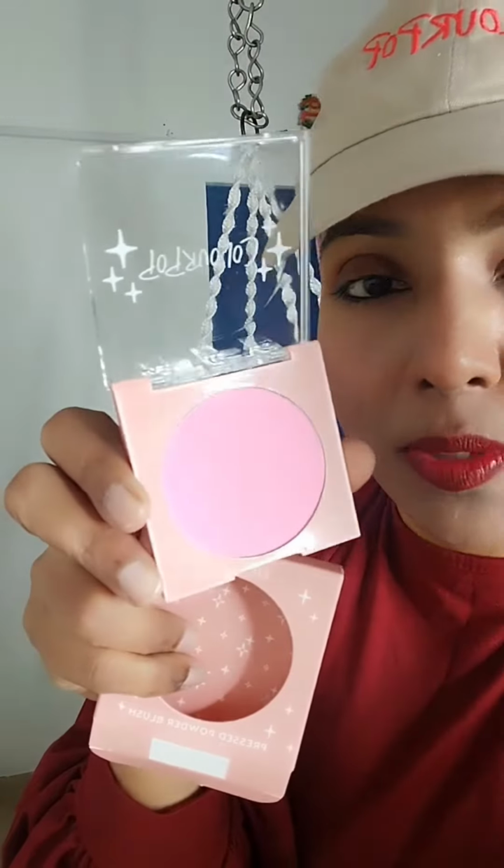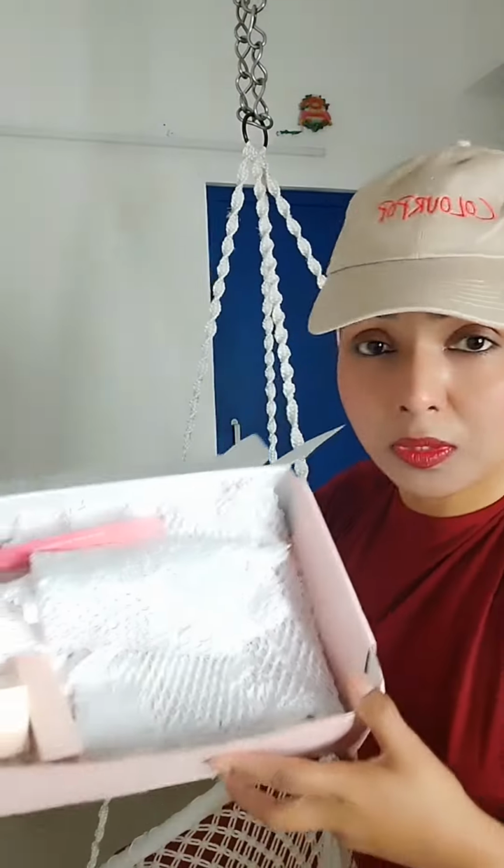We have here the Pressed Powder Blush. The name of the shade is Flamingo and this is how it looks like. I hope you can now see the shade. That's how the swatch looks. I'll show it to you on my face how it looks. Okay, it looks pretty on me. Should I now take off the hat for the next product?